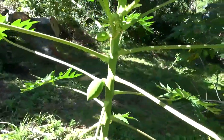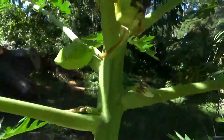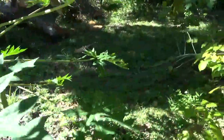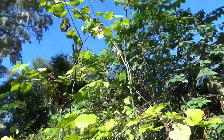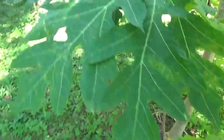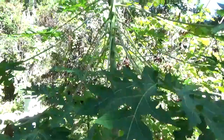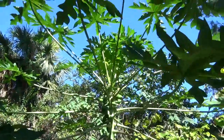Even trying to give me a little bit of fruit. And these ones I can actually reach. But like the big one, they kind of grow for a while and then they fall off. The red bud is still hanging in there. And let's see, there's one of my fig trees. And then over here is my pride and joy, the big papaya. Still producing fruit up there.